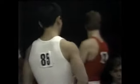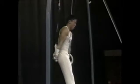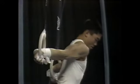He lowers right here to a cross, and you see he turns sideways. That's the old style rings, and it really is great stuff. I love all those old strength moves. Really interesting looking. This is a giant over the top, good swing, full twisting double. He opens up just a little early and slaps a hand down, which will be a significant deduction.